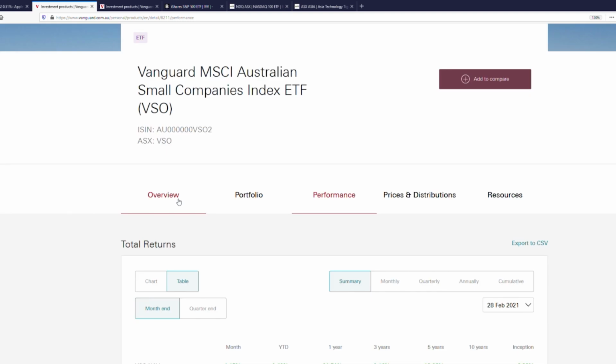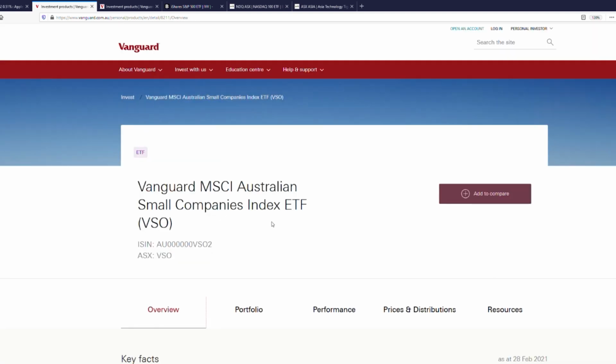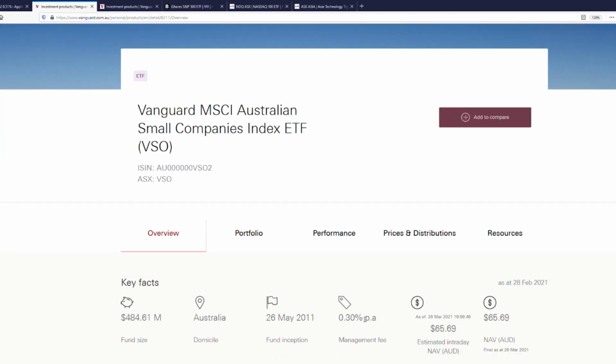very solid. And the last thing that we need to look at, which is very important, is the fees, or the management fee for managing the portfolio for you. So as you can see, Vanguard charge a very low fee of 0.3% per annum. Now how the fees work is it's not charged to you at the end of the year like a bill. You don't get a bill at the end of the financial year. It's taken out of your returns already. So at that rate, you'll roughly pay around $30 per $10,000 that you have in that ETF.